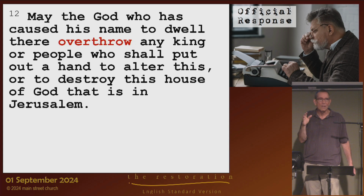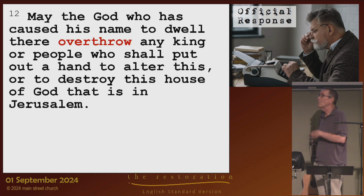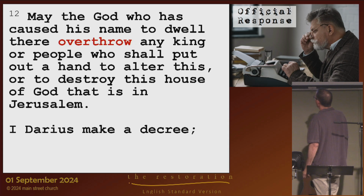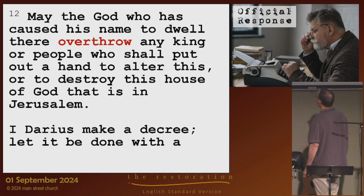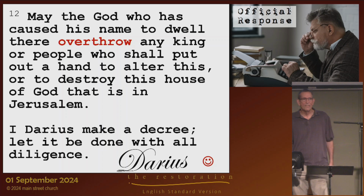Artaxerxes not quite as good. But then Darius back again. So Darius is saying basically what his predecessor had said. Let them alone, let them build this temple, and watch out for their God. Wow. "I, Darius, make a decree, let it be done with all diligence." Darius, happy face. Well, by the way, they never did sign their proclamations.